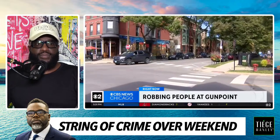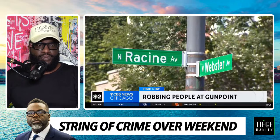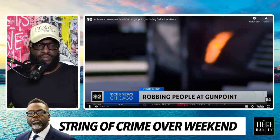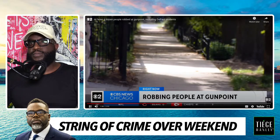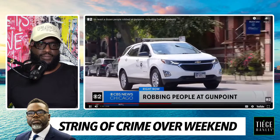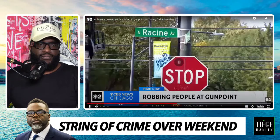Chicago police say a 19-year-old man and a 19-year-old woman were walking near the 2200 block of North Racine around 2 a.m. when a car with 4 suspects inside approached them. Police say they were dressed in black clothing. One had a handgun and demanded the woman's property. When she refused, the suspect hit her on the forehead with the gun before taking both of their belongings.